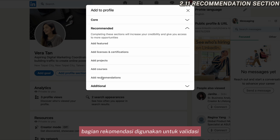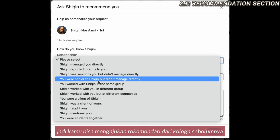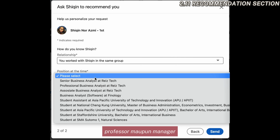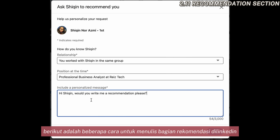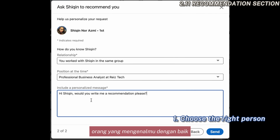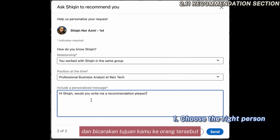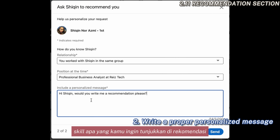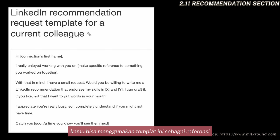The recommendation section is to validate some things that you have written in your LinkedIn, like your experience. So you can ask your former employer or professor or colleague to recommend you on LinkedIn. Here are some steps to write a recommendation request on LinkedIn. First, choose the right person who knows you really well, a person who can describe your skills and abilities correctly, and state your goal to that person, what skills you want to showcase. Be very specific so they know what to write. You can use this template as well for your reference.